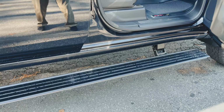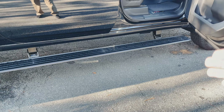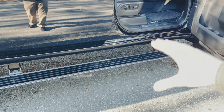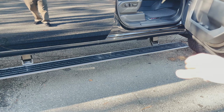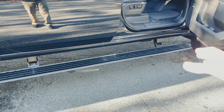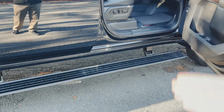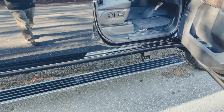Now, the previous generation trucks, the power running boards almost came straight out. It was kind of funny. We used to make fun of them because they didn't really work that well as a step. If any of you are familiar with the aftermarket AMP Research steps, it looks like they pretty much copied AMP Research, which is a great step. I actually have those on my personal truck and implemented them in. So it's a much better experience as far as getting in and out of the vehicle. They come down a lot lower and are much more useful than the previous gen.